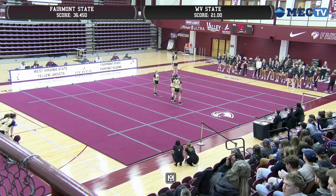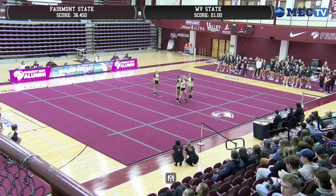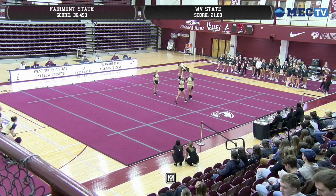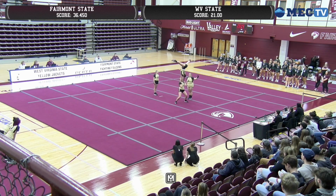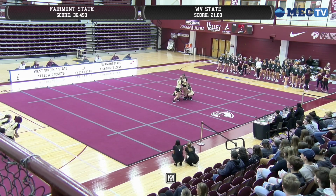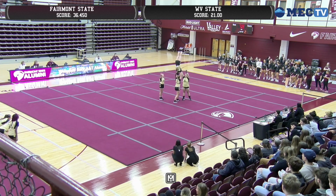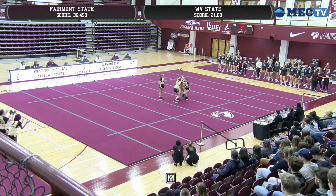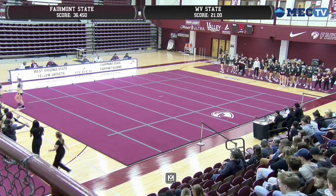An assisted toss to hands with a good layout off. Looks like she's about to go into a handstand. She just had her hips over a little too far. Those handstands are tricky to do. You do want to look for the skill to be held for at least 3 seconds. And if the base's elbows are too low, that can affect that handstand. Good job for West Virginia State.